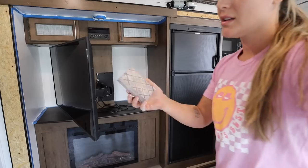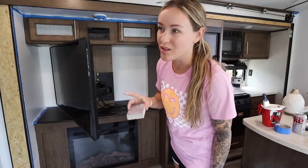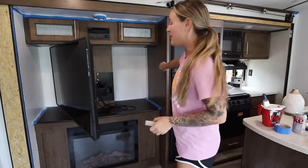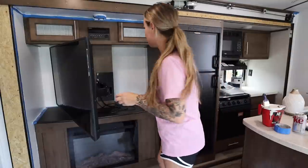Making progress. I'm gonna run my sanding block over that real quick. You don't have to sand the walls, but cabinets, this is like that paneling. So I'm gonna just rough it up a little bit before I start painting.